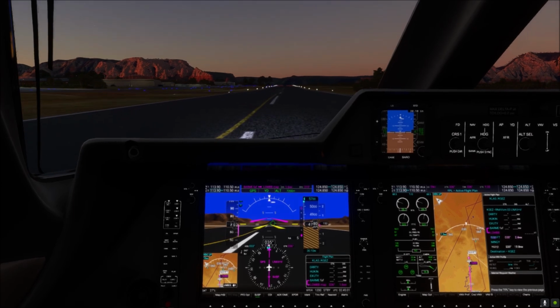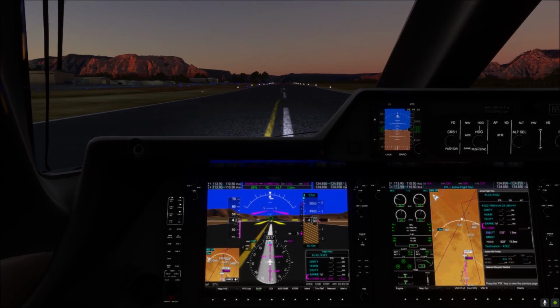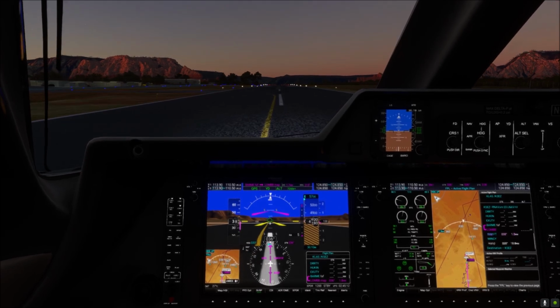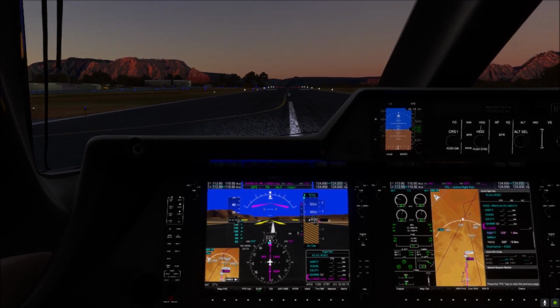Not my best, but I'll take it. We'll try and come off, not that one. We'll take the next one. Here. And I'll just come to a stop quickly with the other side of the hold.